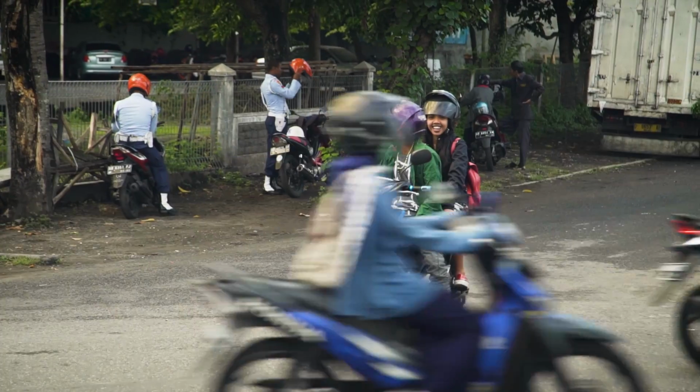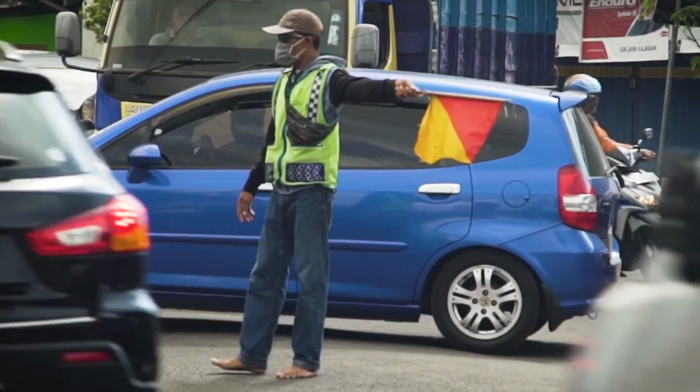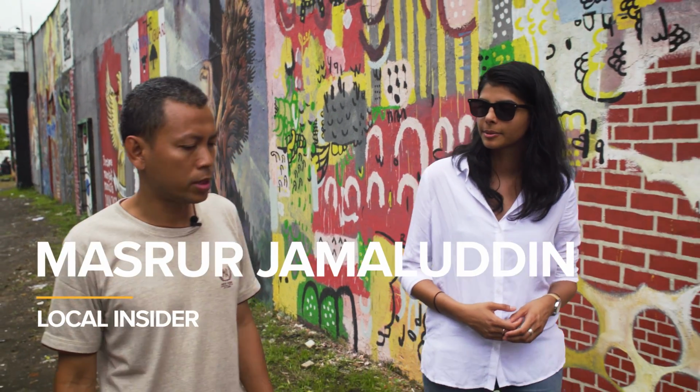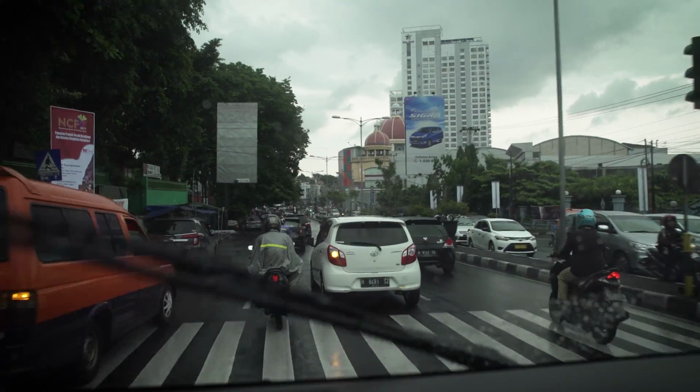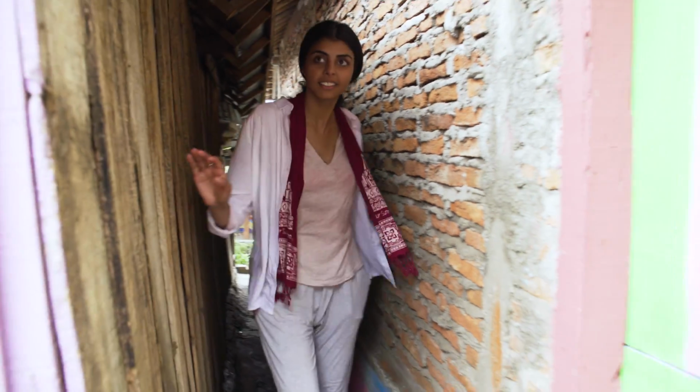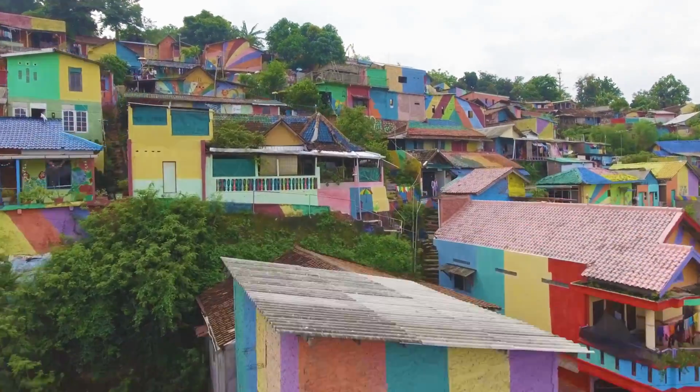We were in a city called Semarang. It's very bustling, it's very busy, there are a lot of cars, a lot of traffic, and our insider Jamal said that there was this really interesting place called the Rainbow Village, and I was very intrigued. I'm like, what is this all about? It's located in just any other street, it's very nondescript, but then as soon as you walk in, it's like, bam.